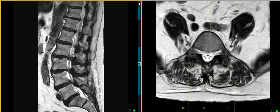Hello, this is Dr. Gay from First Look MRI, and these are two patients who have lumbar spine MRIs, and they both have spinal canal stenosis.